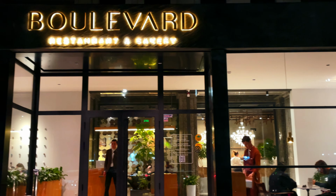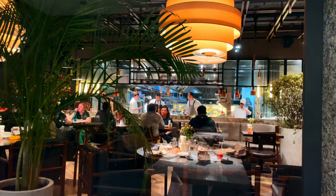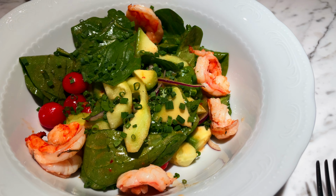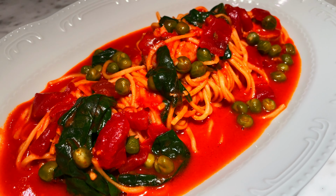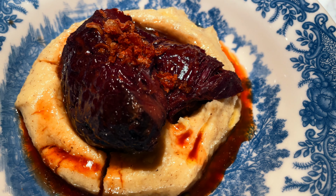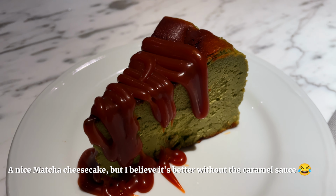This restaurant is probably one of the fanciest restaurants in Samarkand. When we visited, it was really packed and seemed like a big night, and they were hosting a VIP group. Food overall was really nice, but the service that night was underwhelming. You could sense the VIP group was the top priority that day.